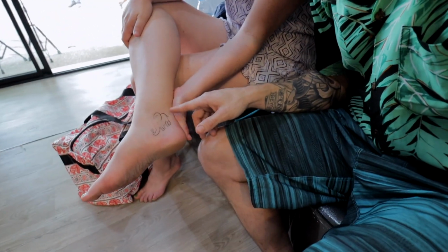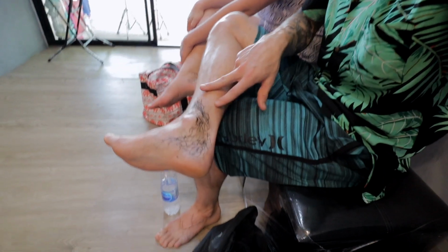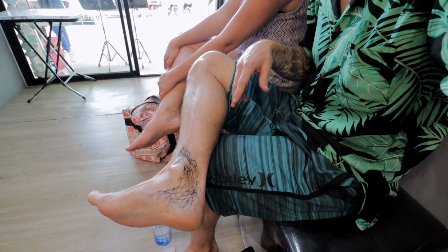Amy's getting a small piece right here. We just drew them on just for fun. She's gonna get a little elephant, and I'm gonna get a Thai fire design like this around my ankle. So we're gonna document all of it for you so you guys can see it, and if you're interested in doing it, you'll know what to expect.